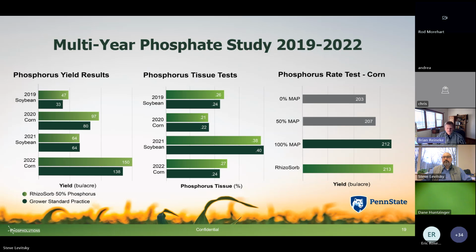So by looking at year-over-year phosphorus tissue tests, we are noting and seeing a statistical equality of the phosphorus material and active ingredient being able to be processed into the plant and represented in the plant tissue analysis, as noted on the screen. So you see year over year, no statistical difference between the phosphorus tissue values showing up on a tissue test relative to a grower standard practice of whatever that might be.